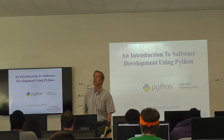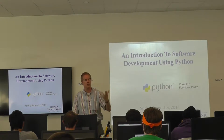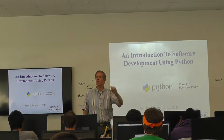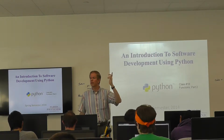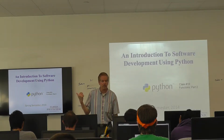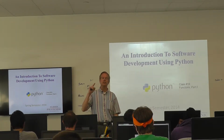But then we went back and we redid it. We used a function for the bubble sort, and we did a little function for printing the stuff out. And then every time we wanted to sort something, all we had to do was do 2 lines. Call the bubble sort, call the print. And that was it.